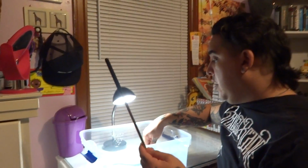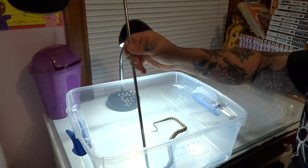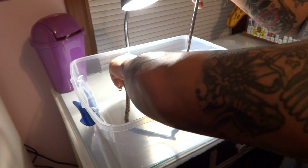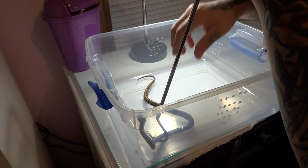If you do have to pick a snake up with a snake hook, something I don't recommend, what you want to do is let them come onto the hook. You don't want to go jabbing underneath them. When you start jabbing underneath, you're poking their side, so I'm not going to do that. If he's on here and he gets elevated, I can just sit here. Now I'm going to hook him with the hook.